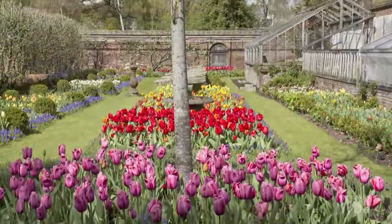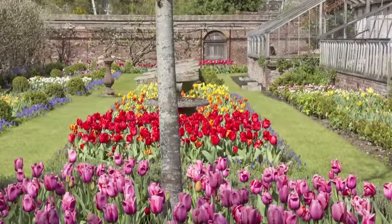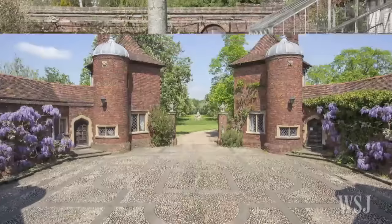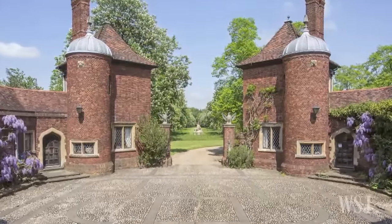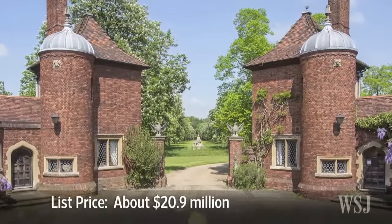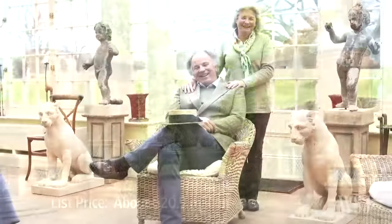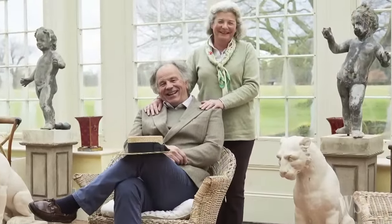The couple will be at Dunsborough Park to see the tulips blossom this year, but they may not be around for next year's planting. Because at the end of March, the estate, which also includes 10 cottages and equestrian facilities, is being put on sale with Savills for about $20.9 million. With their children now grown up, the property is too large for the Baron and Baroness.